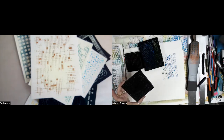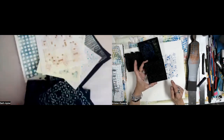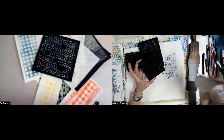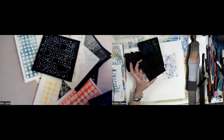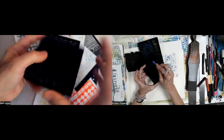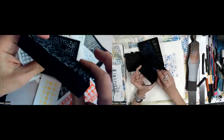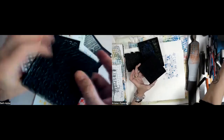Little art foamy lesson. That's really helpful, because you don't know unless you know. Especially if you don't have experience using the foam stamps, it is a different experience than using rubber stamps, and it takes a little bit to get the hang of it.